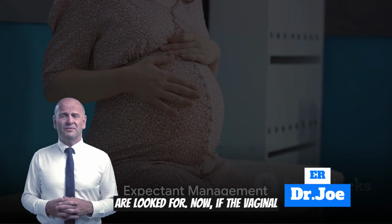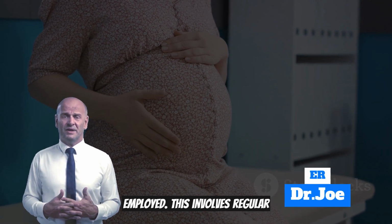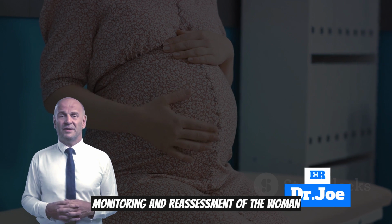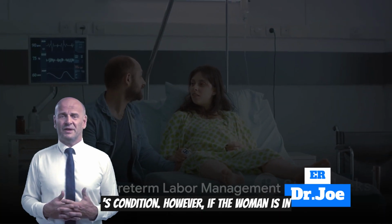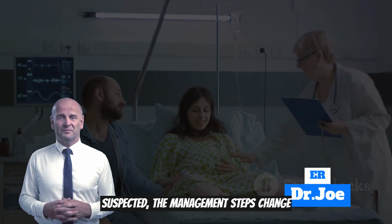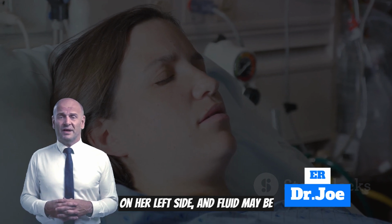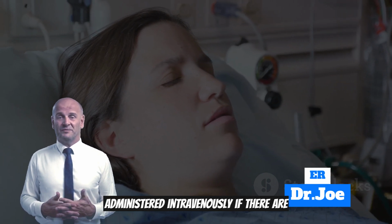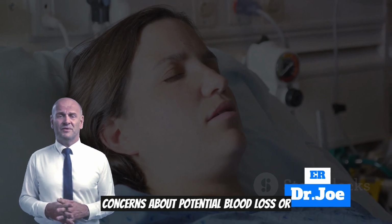Now, if the vaginal bleeding is less than 1 pad per hour, expectant management is commonly employed. This involves regular monitoring and reassessment of the woman's condition. However, if the woman is in her 3rd trimester and preterm labor is suspected, the management steps change slightly. The patient is typically placed on her left side, and fluid may be administered intravenously if there are concerns about potential blood loss or distress.